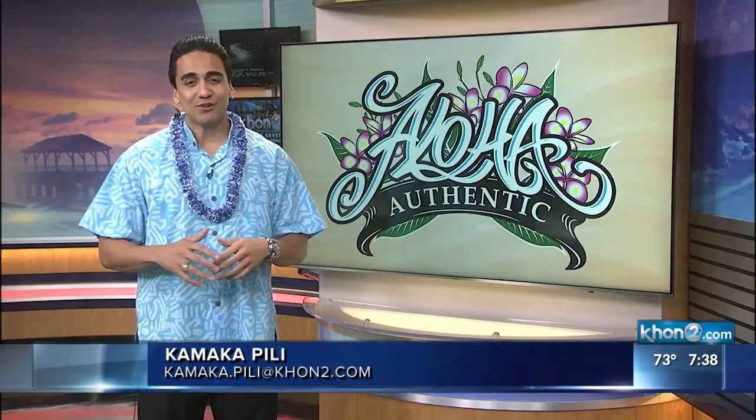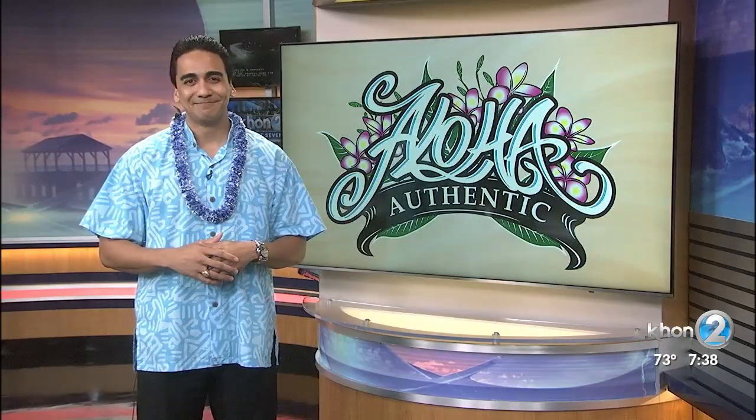In the ahupua'a of Nu'uanu, which lies in the moku of Kona here on Oahu, lies a roadway that brings our attention back to not just a couple days ago and not just yesteryear, but even years before that. We're talking about the Pali Highway and the Old Pali Road.